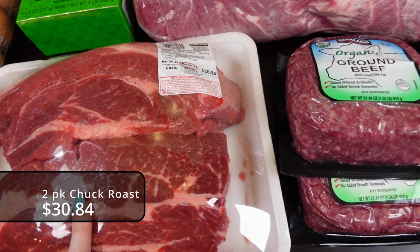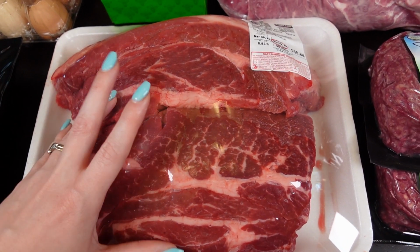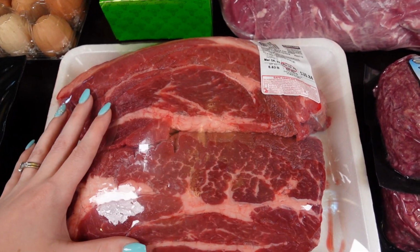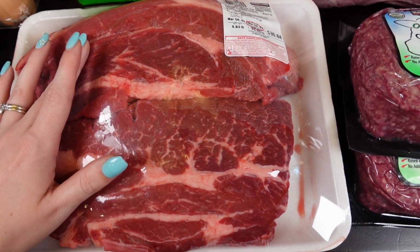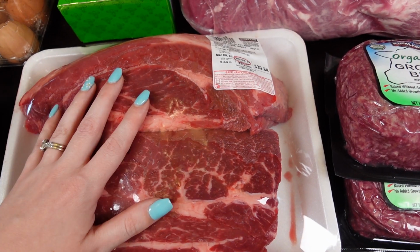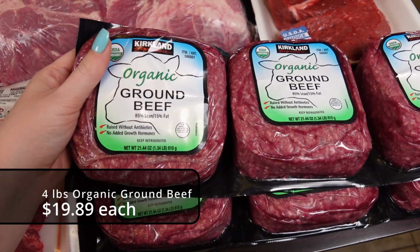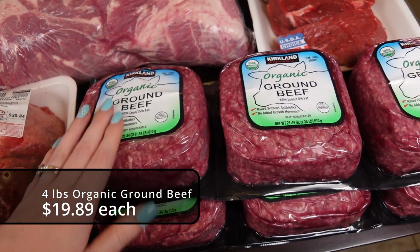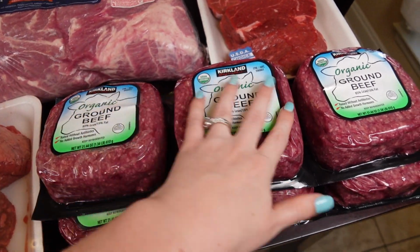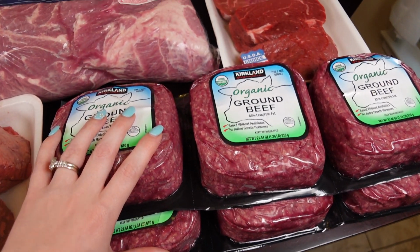So for that price, and you get like 6 or 8 dinners total out of it, it's really not that bad. I got 2 chuck roasts here. It's kind of hard to pick out chuck roasts at Costco that are like the same size. They always have a huge one and a tiny one, but this was the best I could do to even out the sizes. So again, I'll open these up and vacuum seal each of them separately and put those in the deep freezer. And then here, this is our ground beef that we always get. It's just the Kirkland brand organic ground beef. It only comes in these 3 packages together, but it is a total of 4 pounds. And so I got 2 of those, so that's 8 pounds of ground beef.